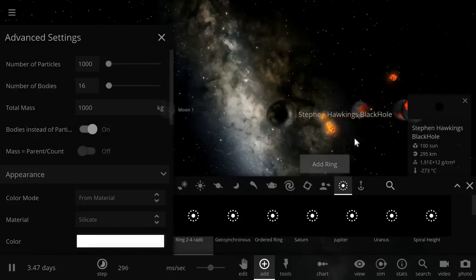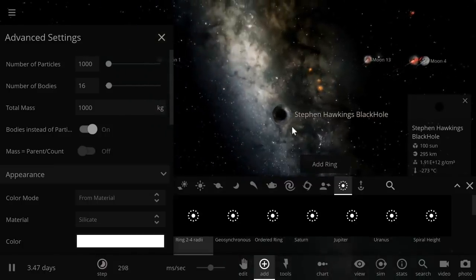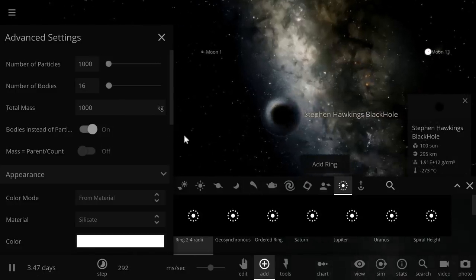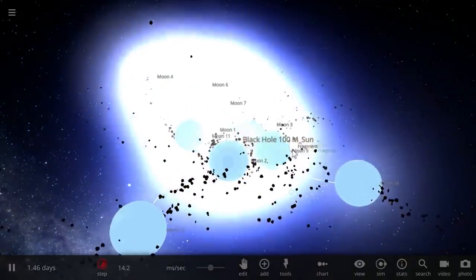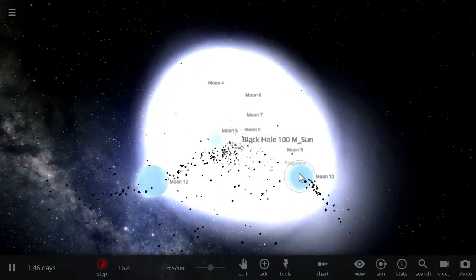Here we go. So there's our bodies. They actually, for some reason, flew away right away. Not exactly what I expected. And we're also going to maybe introduce a few rings here as well. So I actually do want to have a few rings around this black hole. And I think I may have introduced a little bit too much stuff. There's just a tremendous amount of things going on here right now.